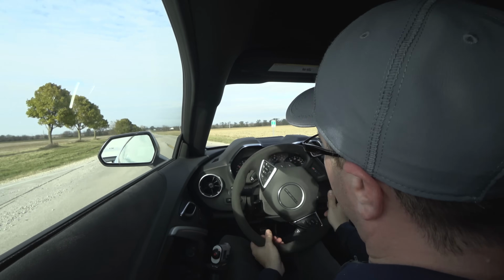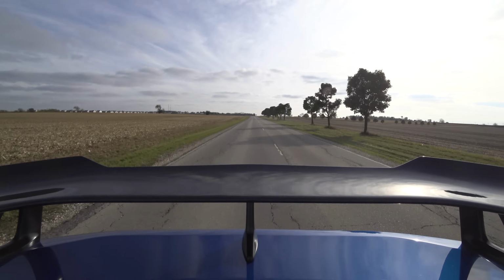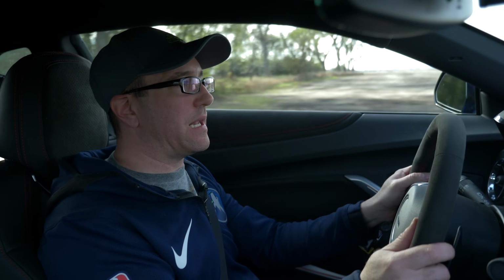Now the negative attributes, well, it's also one of its positive ones. It's so fast that it's almost unusable on the street. I feel like you have to be somebody who can keep themselves in check to drive this responsibly. I think that's one of the big buzzkills about it. Yes, you can look at lap times and how capable it is, but let's be honest, this is way too much for a street car.